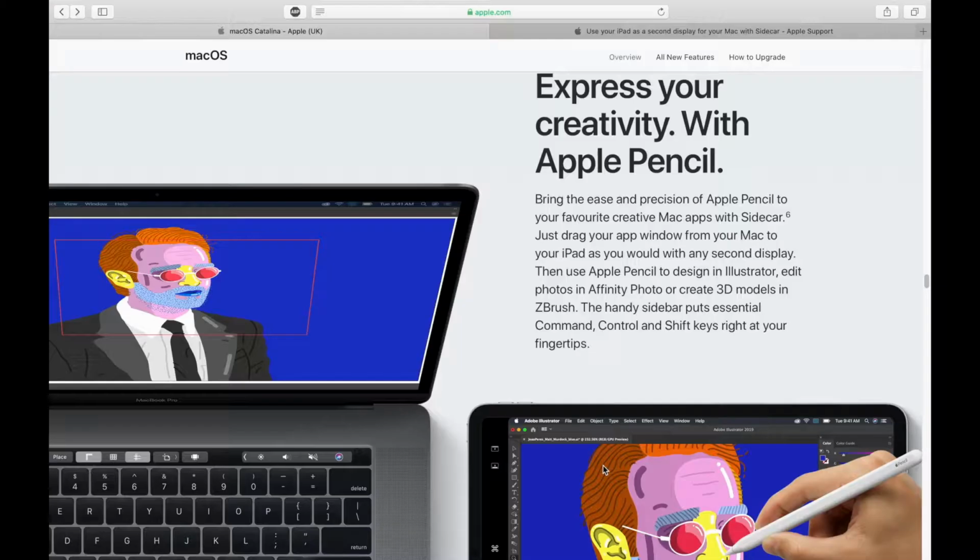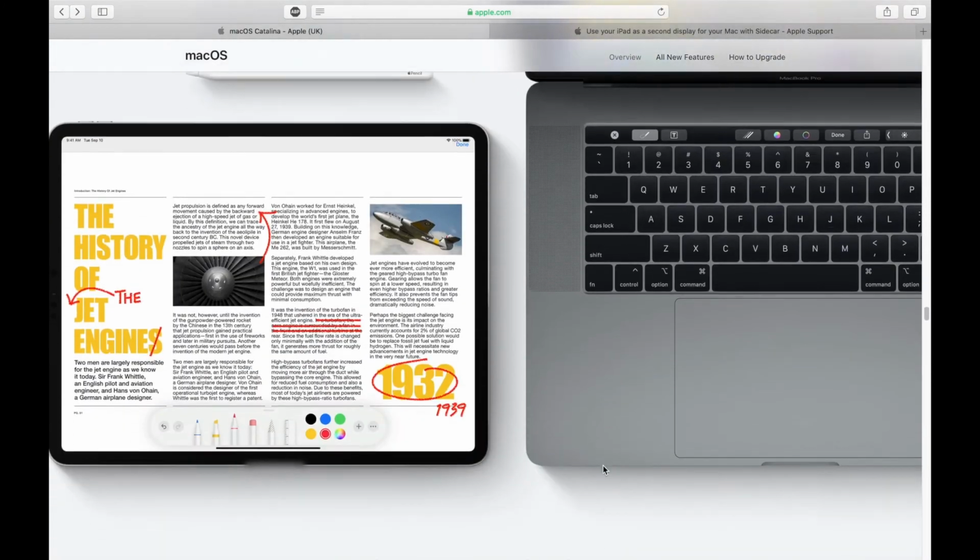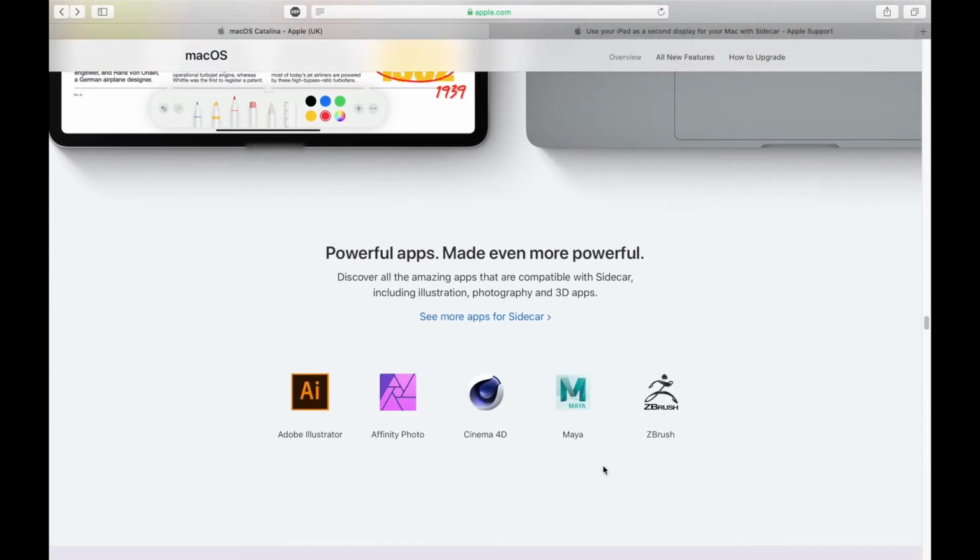One of the most exciting new features on macOS Catalina has got to be Sidecar, and this also highlights the strength of the Apple ecosystem, because with Sidecar you can use compatible iPads as an extension to your Mac's display. It also supports the Apple Pencil. At the moment not every application is supported for use with Sidecar, but the ones listed here are the ones that work right now. I'm pretty sure that with time other applications will be supported.